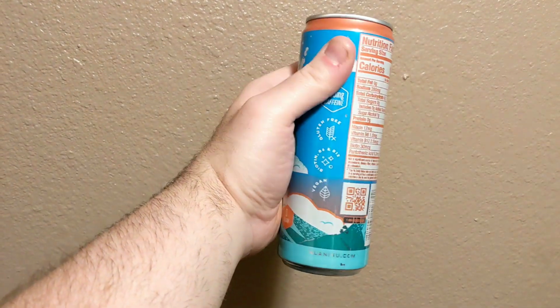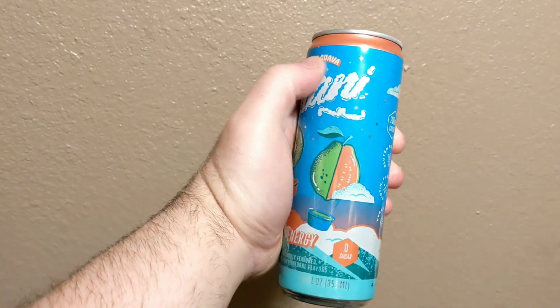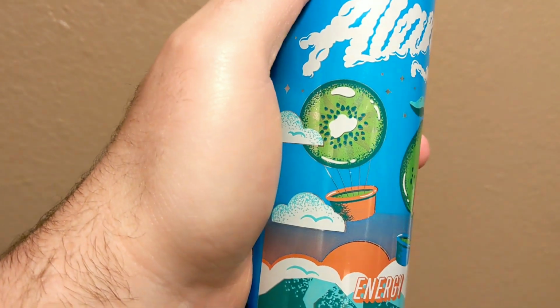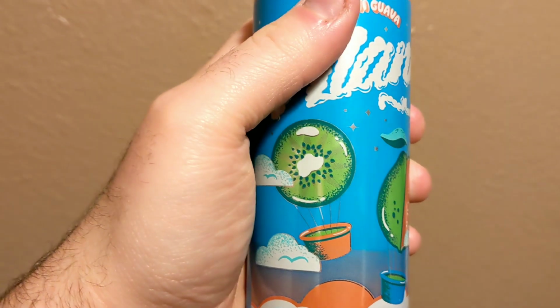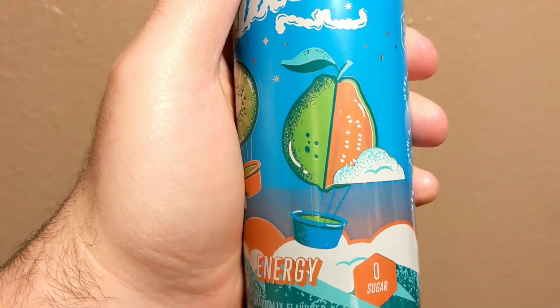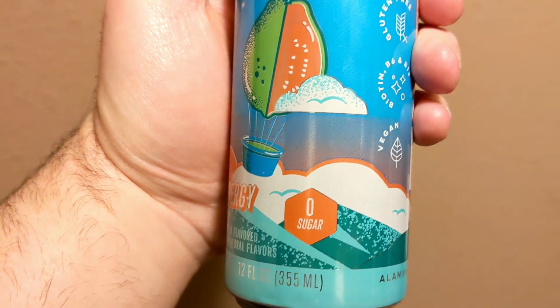Has some like rolling hills. Reminds me a little bit of like the Windows XP screen. Or a big orange sun. Looks like a hot air balloon, but it's like the kiwi. And the bucket thing looks like it's filled with kiwi juice, and there's the guava, and there's also a hot air balloon. Clouds.